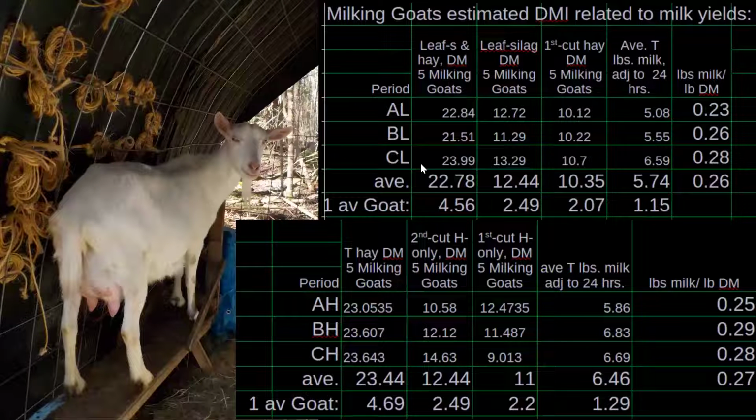Here's my milk trial. And so in the leaf only periods, if you average them all together, now they alternated leaves, then hay, you know, A, and then B, leaves, then hay. But here I've lumped the leaves together in this chart and the hay together in this chart. And the total amount per day we were getting, not very much. This is no grain. This is no concentrates, just hay and leaves. 5 3/4 pounds about, and in the hay only period with that higher protein second cut hay in place of the leaves, they got 6.5 pounds about per day total.